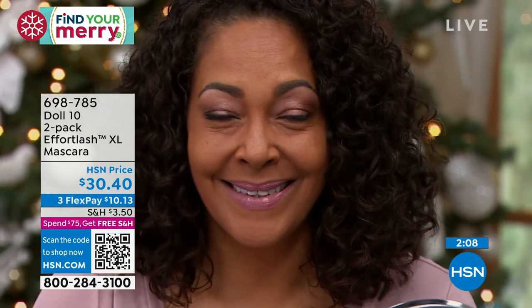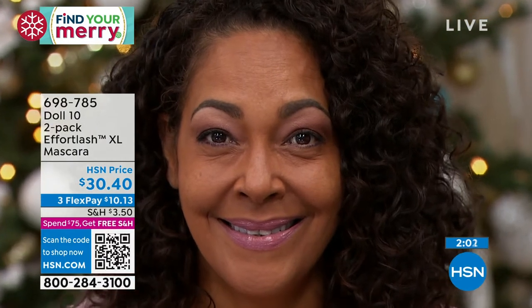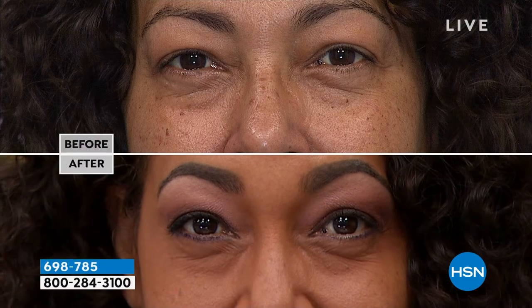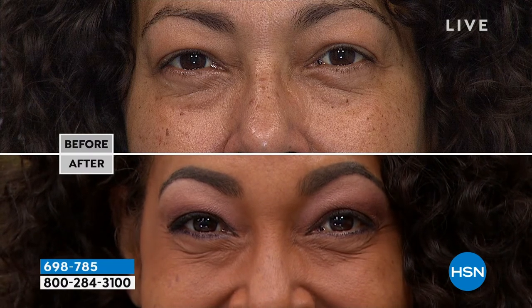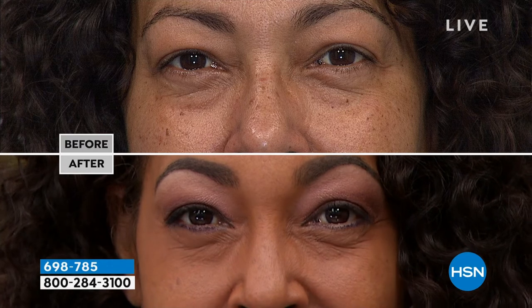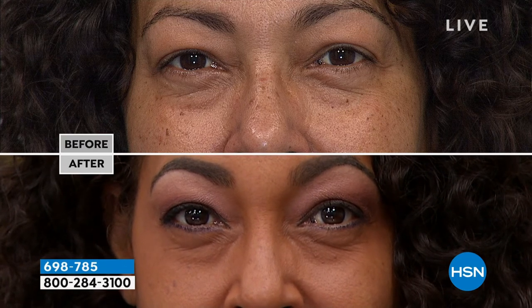It's going to coat them. And when you have a mascara that lifts and opens and separates and curls, all while conditioning, a really big deal, you need to condition those lashes. Look, that's a difference. See how her eye looks more open and more lifted? That's the key.